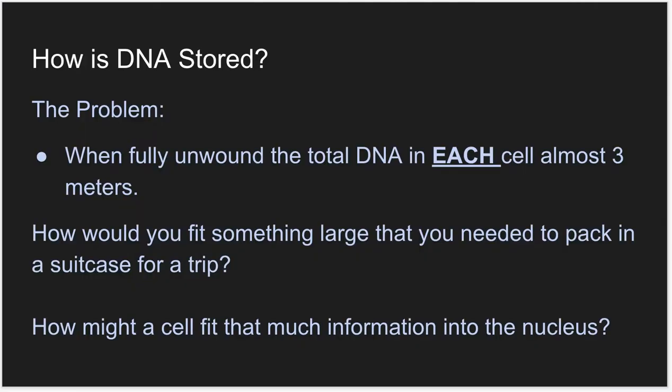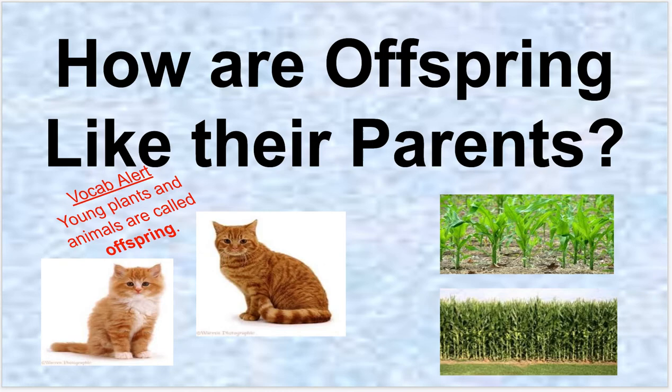Now, DNA is stored. So it says, when fully unwound, the total DNA in each cell is almost 3 meters. A meter is similar to a yard. So think about 3 yards. Whoa, that's a lot. How would you fit something large that you needed to pack into a suitcase? That's why it has to be scrunched up. So a cell fits so much information into that small thing.